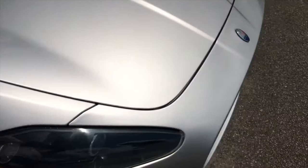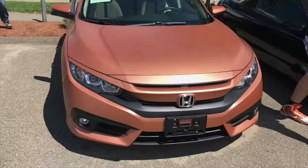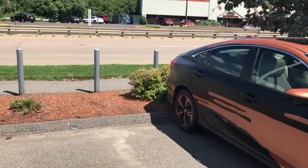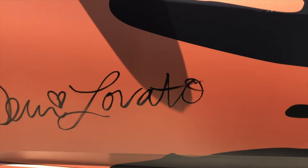So look at the spec on this Gran Turismo. I've never seen a spec like this. So John just told me it's the MC12 Tribute spec. So this is crazy. The blue, the silver, it just looks so beautiful. And in front of me I have a Civic Type R spoiler. So I guess Demi Lovato signed this Honda Civic right here. It's kind of crazy.